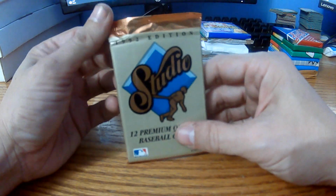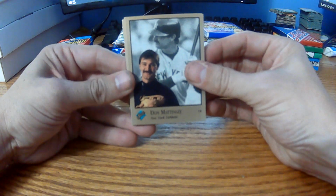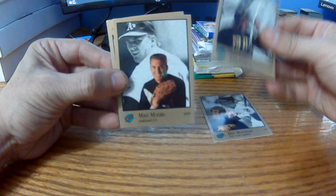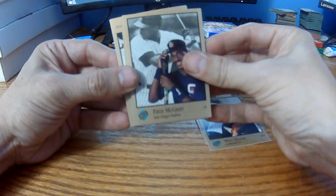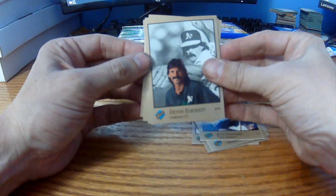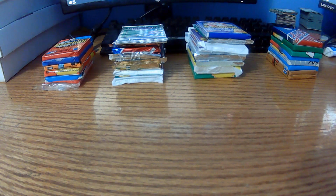All right, so now we go over to 92 Studio. Much the same thing, not a lot of value, but some cool photos, and not large sets, so more likely to pull some stars in these. We start off with Donnie Baseball, Don Mattingly, Jose Lind, Mike Moore, Crime Dog Fred McGriff, Wally Joyner, Ken Hill, Franklin Stubbs, Juan Gonzalez, Hall of Famer Dennis Eckersley, Tony Fernandez, Erik Hanson, and John Burkett. So not the greatest pack, but some pretty good names in there.